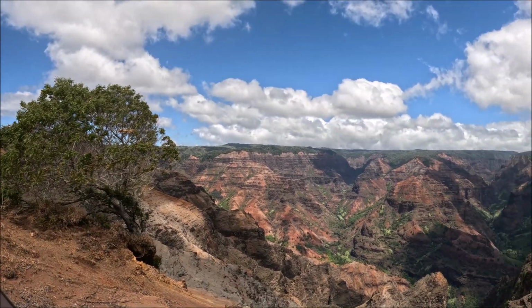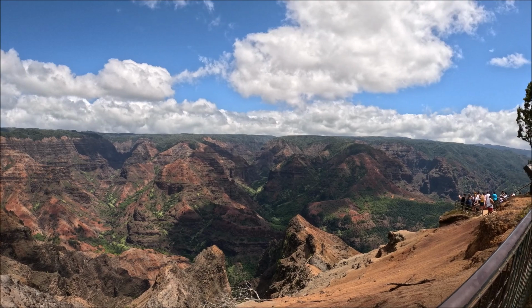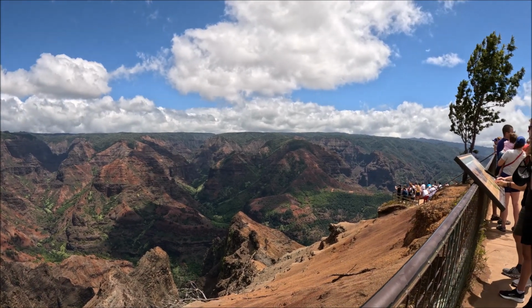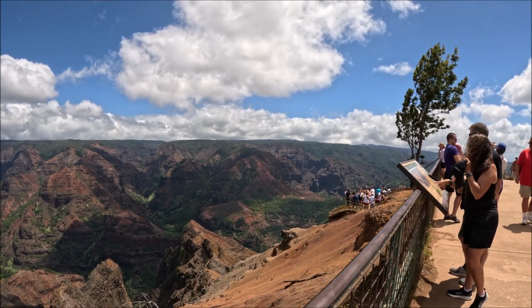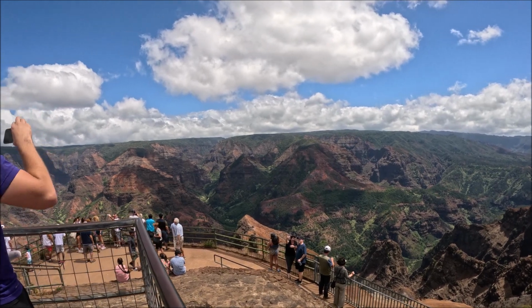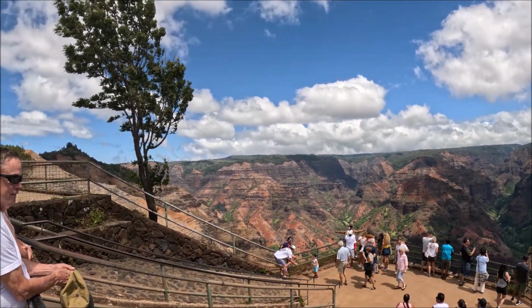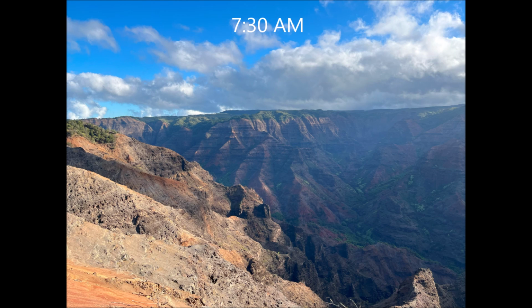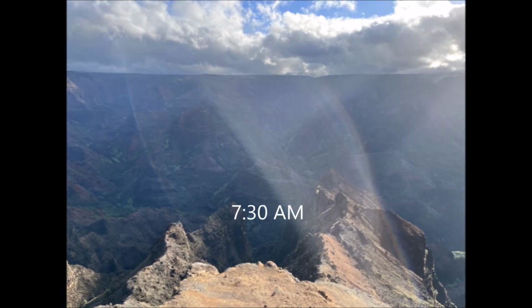Once again, here we are at the lookout after the sun has gone much more up. It's nearly noontime, and so the east end of the canyon is no longer totally in the shade. In the following 6 photographs, we look at the difference between 7:30 a.m. and 12:30 p.m. Obviously, it's much better to go to the canyon when the sun is at least at noontime.